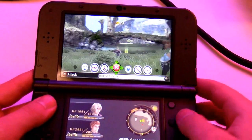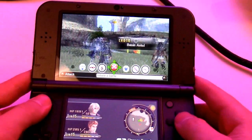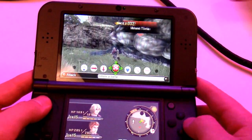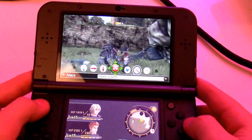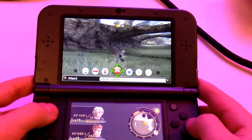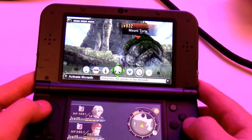It ran well. The 3D looks great. It's a really deep 3D, which is what you want in a world like this. It is kind of similar to Ocarina of Time, that level of depth, and it makes this world seem really expansive. It looked good, I didn't notice any step down from the Wii version. If anything, it's a step up because of the 3D.